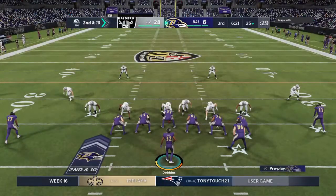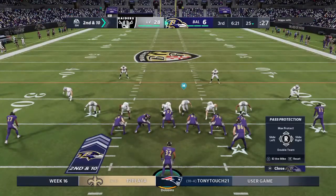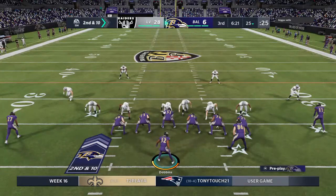An incomplete pass leads to 2nd and 10 from the 25. Check 26, check 26. Deuce.